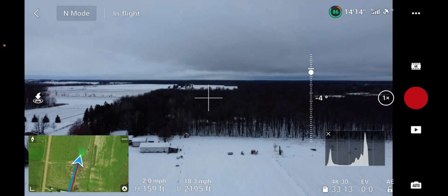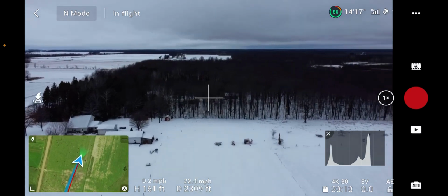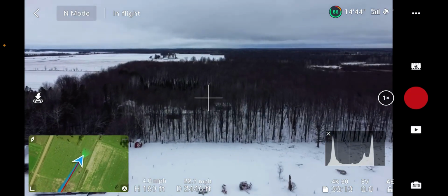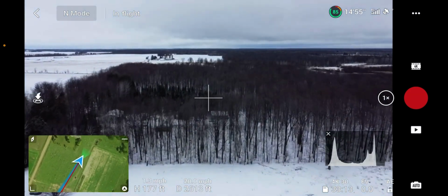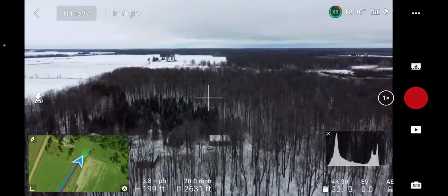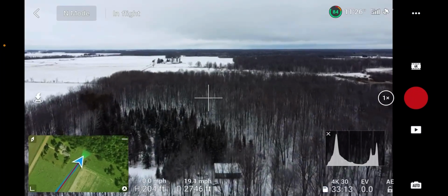So, for you, if you're watching, deal with it. Today we're going to be flying pretty low, about 200 feet. I think our return to home altitude is actually set about 400, but I'm just going to fly where I have the best connection.